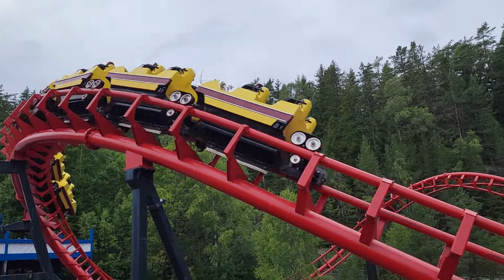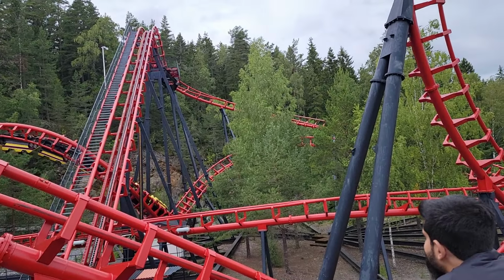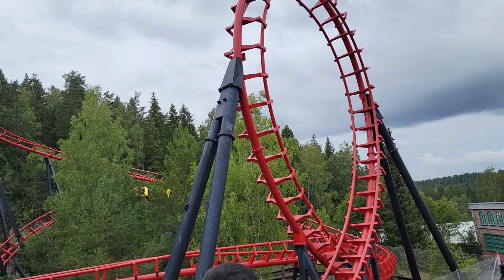This is not as good as the park's other major coasters, but it was a historically significant coaster for the country of Norway. So that is what I think about Loopen at TusenFryd.